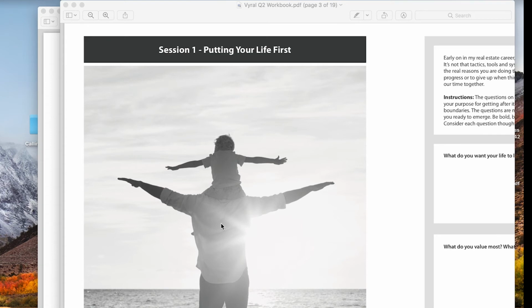And this requires you to have sort of a double vision where the planner is going to help you think about what you're looking to get after in your life in the future, and a little bit in this workbook also. And at the same time, it requires you to look at where you are right now so you can have this realization of what your life actually looks like, and then what you want it to look like, and then how you fill that gap in the middle to actually get there. So putting your life first.